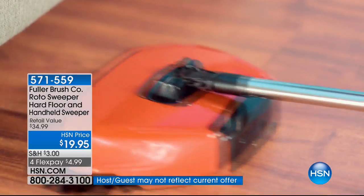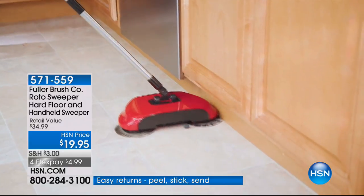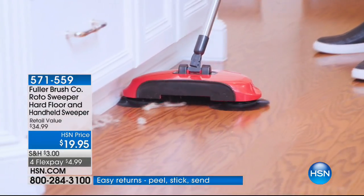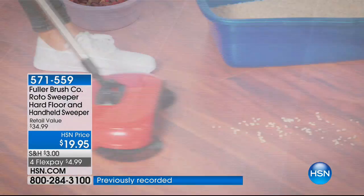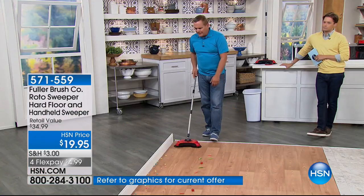I love that. Just underneath the countertops, underneath the drawers, underneath the Lazy Boys and the sofas, and even the fridge. Around furniture legs, you just go psh, and you're done. Right along the baseboards, that's where everybody has a hard time. Even vacuum cleaners sometimes have a hard time along baseboards.